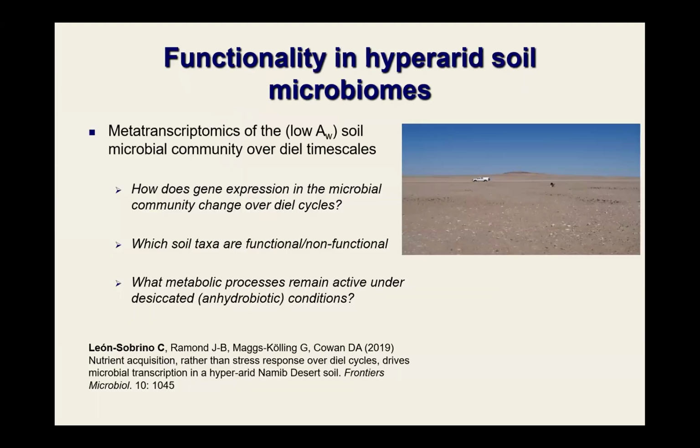So this was an experiment where we used metatranscriptomics. That is, we isolated total RNA, fractionated out the messenger RNA, and used mRNA as an indicator of what genes were being expressed, and therefore what pathways were functional. It's a very powerful, very data-heavy method for looking at community metabolism, because you can drill down into the question of what pathways are functioning and which organisms have those pathways functioning.